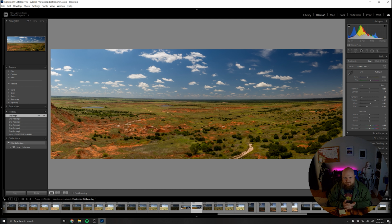Something that not a lot of people do. I don't see a whole lot. I could be wrong, but I really like it. Really enjoy this type of photography. I think it captures the scene the best. And then with a little bit of editing, you can really make a piece of artwork.